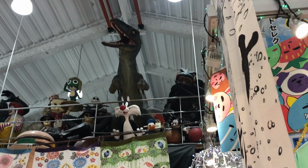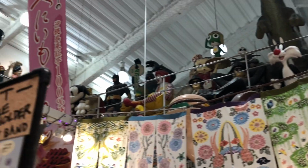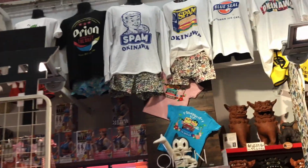There's Gamera up there, a velociraptor from Jurassic Park. Jake and Elwood, an alien from Mars Attacks? He's up there too? What? Yeah, this is a bizarre menagerie of things all slammed together.